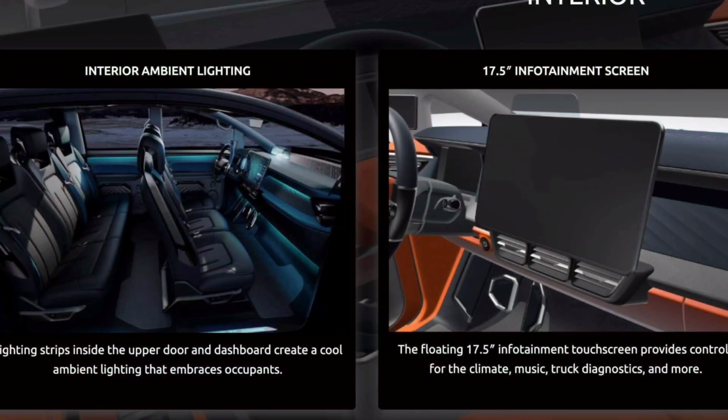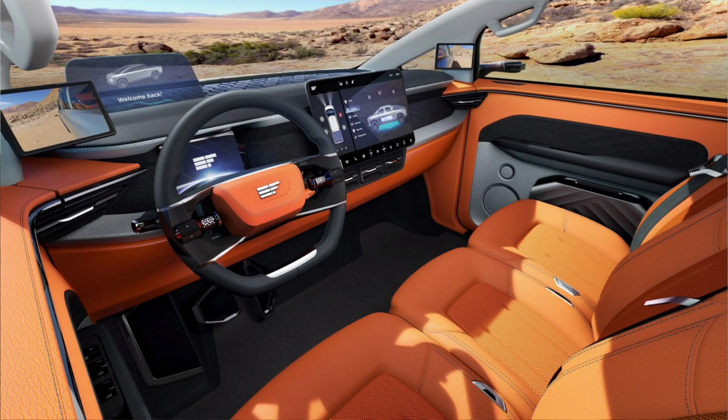It comes with a door-mounted toolbox, has a 17.5-inch infotainment screen, and an optional orange interior that looks pretty good. I'm not gonna lie, I'm digging the interior, honestly. It looks sporty. I don't know if this truck will ever get produced. I don't know how well it will sell, but I would love to see one in person. And they do come to some of these car shows, so I may get that opportunity someday, even before they get built. It looks like a decent truck.